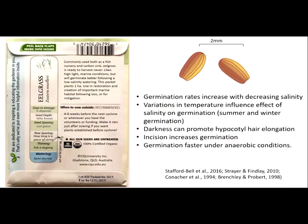So there's a lot already known about seagrass seeds and how we might use them for restoration, but we're still a long way from actually getting the sort of information that we take for granted on the back of a seed packet. We know things like the germination rates increase with decreasing salinity, that there's variations in temperature that influence the salinity and germination. We know that darkness can promote hypocotyl hairs. We know all these little bits of information. But what we found is that they're very specific to where that seagrass was from, and very specific to the local environment as well.